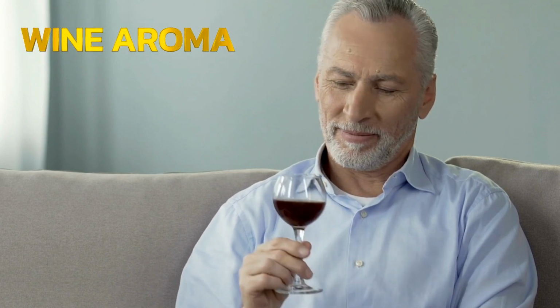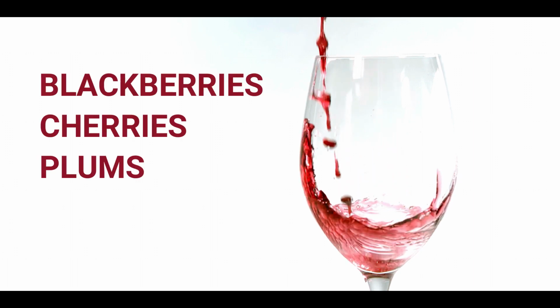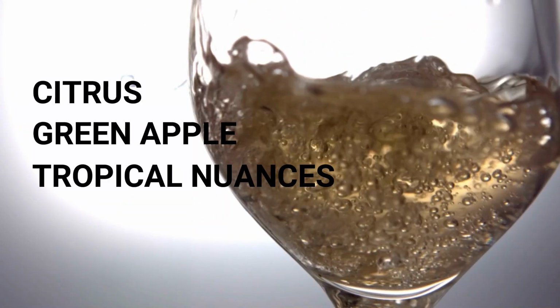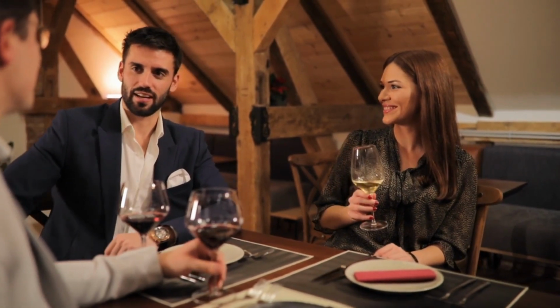This initial impression is often referred to as the wine's aroma. Pay attention to the immediate scents that greet your nose. You may detect a range of fruity, floral, herbal, or even mineral notes. For example, in red wine, you might pick up aromas of ripe blackberries, cherries, or plums. White wines may exhibit scents of citrus fruits, green apples, or tropical nuances. These primary aromas give you a glimpse into the grape variety and the fruit characteristics of the wine.